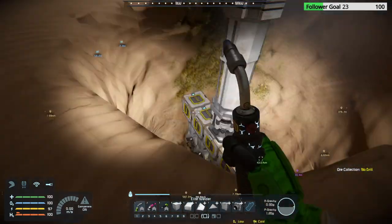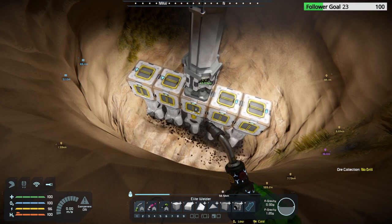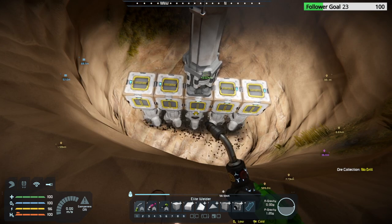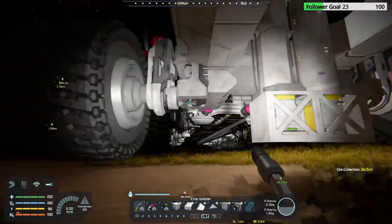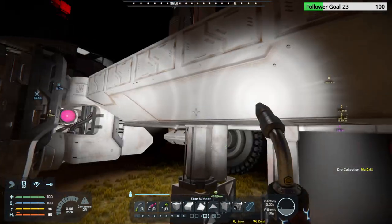I'm probably filling all my inventories with stone, though, which I don't exactly need. I should make an ejector on this somewhere to get rid of stuff.